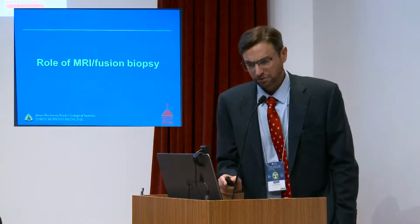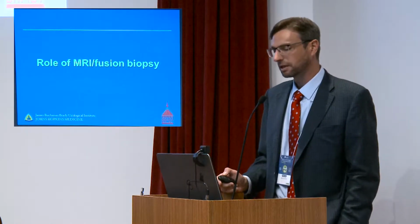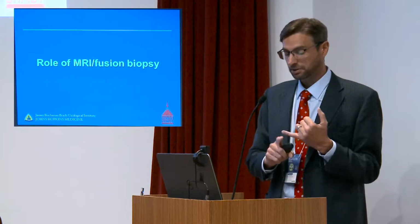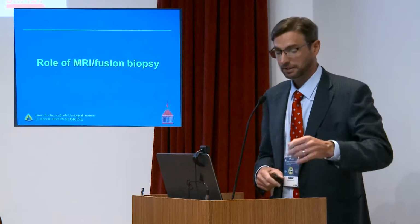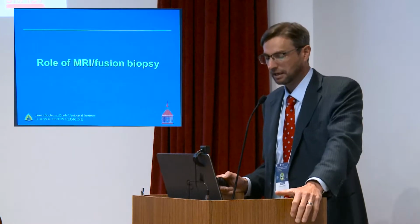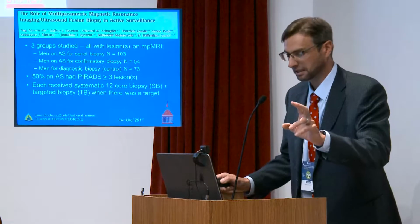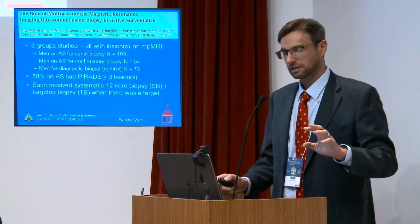So I mentioned before the role of MRI and fusion biopsy is kind of evolving very quickly as our radiologists get better and better at doing the protocol properly, the sequence, reading them properly, and get more and more data on what PIRADS 3 and 4 and 5 lesions actually mean and what kind of cancers they harbor. But in active surveillance, okay, this is all active surveillance now, there have been 2 studies I want to discuss.